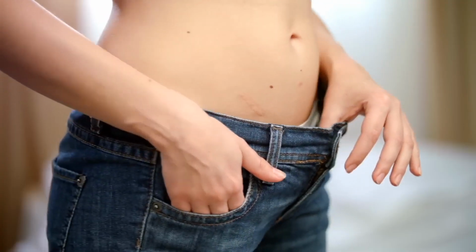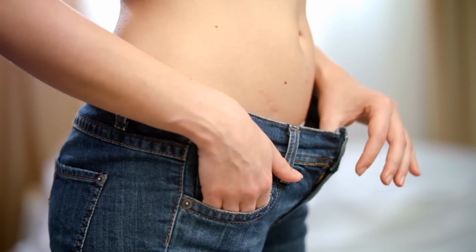Now, there's another piece to that. If you're losing weight without losing your waist, you're also making yourself worse. So one of the simplest tools that you can use to really help you monitor visceral adipose tissue, it's an easy one. It's a tape measure. And what you want to do is measure your waist and compare it to your height.